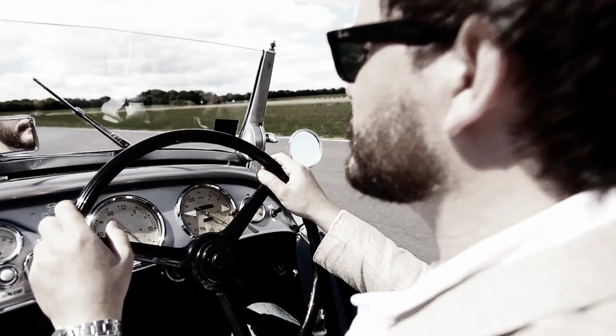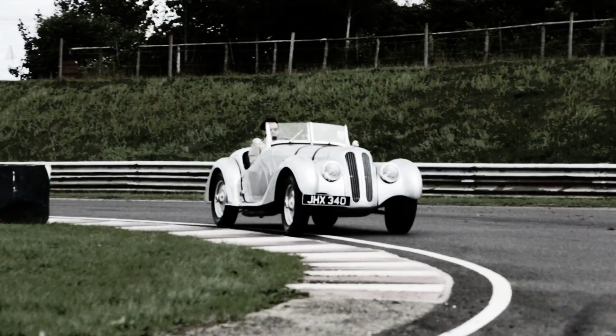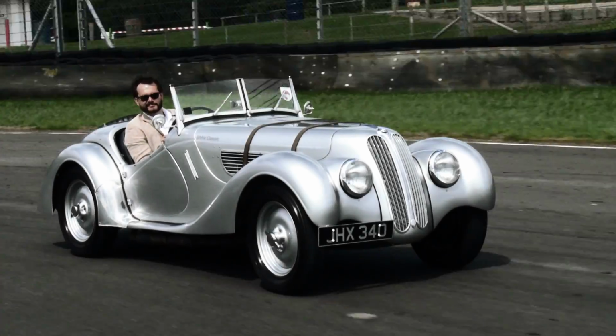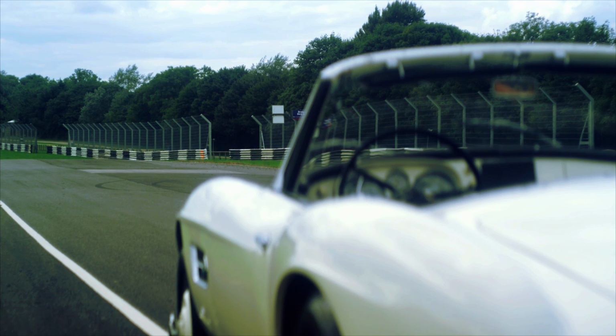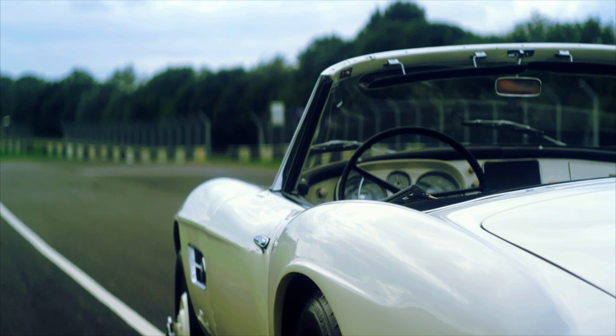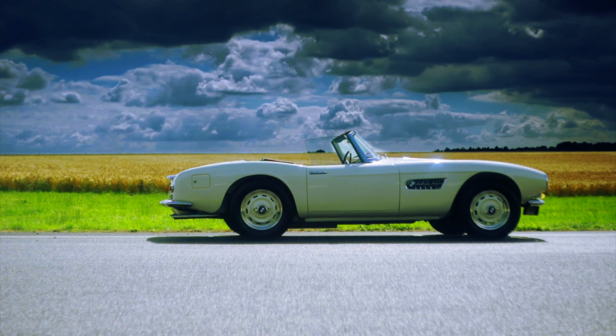By 1957, the company was desperate. The few cars it had managed to develop in the early 50s had not sold well, and it needed something new to turn its luck around. Once again, BMW would build a Roadster, and this was the result. The 507.